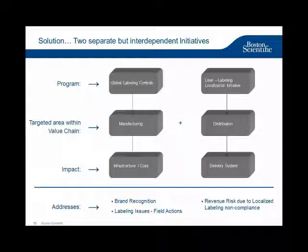Now, on the other side, as that's targeting manufacturing, branding and labeling compliance issues, we also put together more of an international type program, and that was Lean Labeling Localization. The targeted area within the value chain there was our distribution centers. The impact was our delivery, and what that addressed was revenue lost due to localized labeling non-compliance. Said differently, in layman's terms, we were looking for a solution where we could apply country-required DFUs in the localized language on the back end. Basically, a system where we can do postponement, so that at the last point of shipment in the DCs, we would apply this type of DFU, IFU to meet the country requirements. So again, the manufacturing approach for one program, the distribution approach for the second.